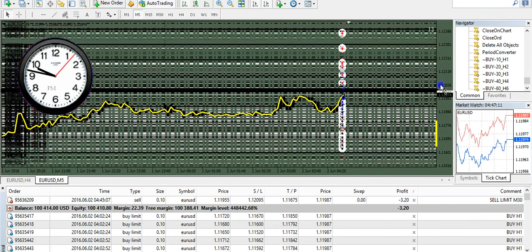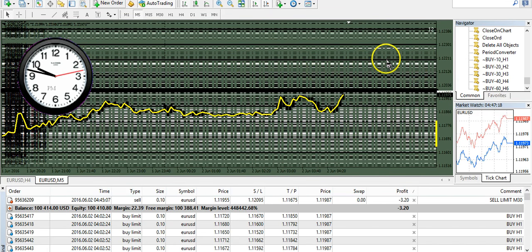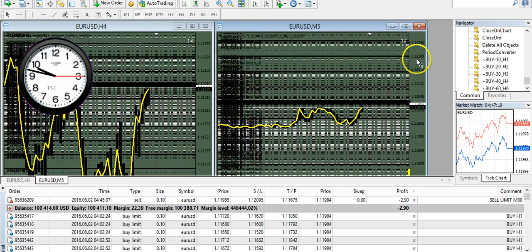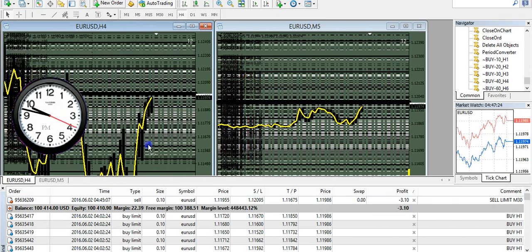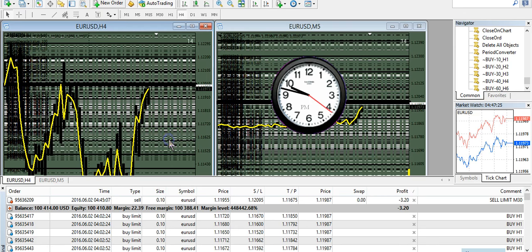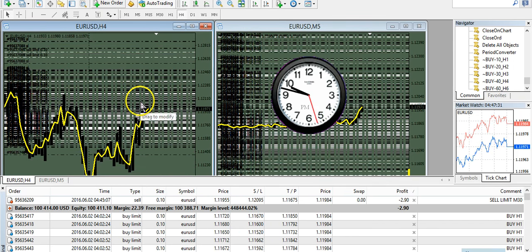I have a one-hour ticket button here. One-hour sells are way up in the nosebleeds, and this probably needs to be rewritten. If you look at the larger time frame, the four-hour here, it totally makes sense. Look at that, one hour up here. Are you kidding me? And it's got a tail end on it. That's the tail risk entry.